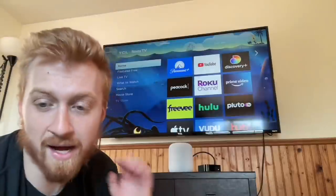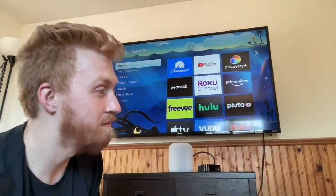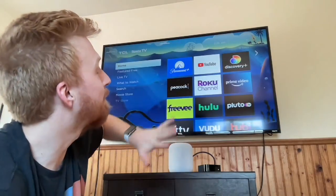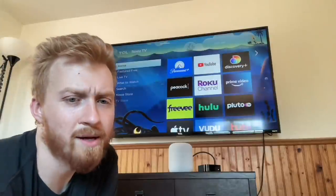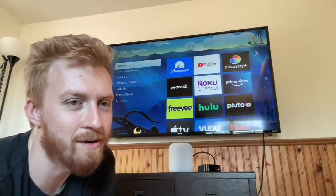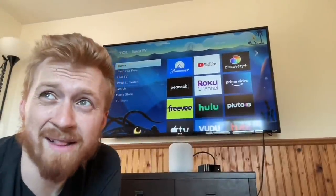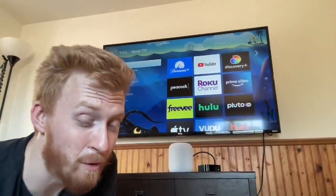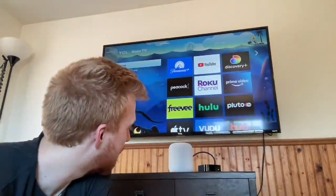Would you ever invest in a high-end OLED TV? Probably not, because like I said, the panel is not the problem. The panel looks good, it gets plenty bright. I'm happy with it. Even though it's not an OLED panel, the dark pixels get pretty dark. And I'm not that big of an XDR snob. I'm more of a refresh rate snob, but when I'm on TV, I'm not watching stuff at 120 anyway.